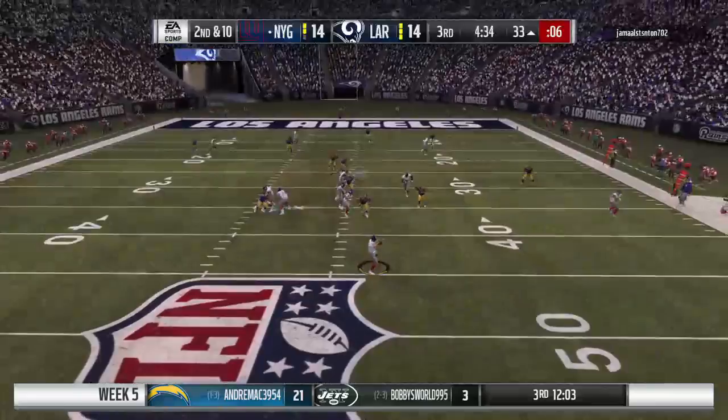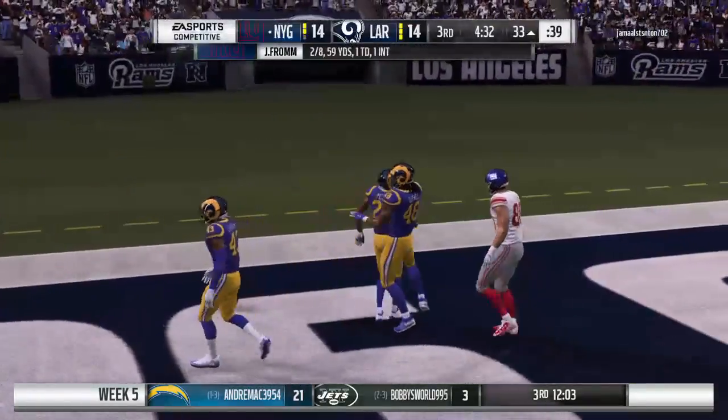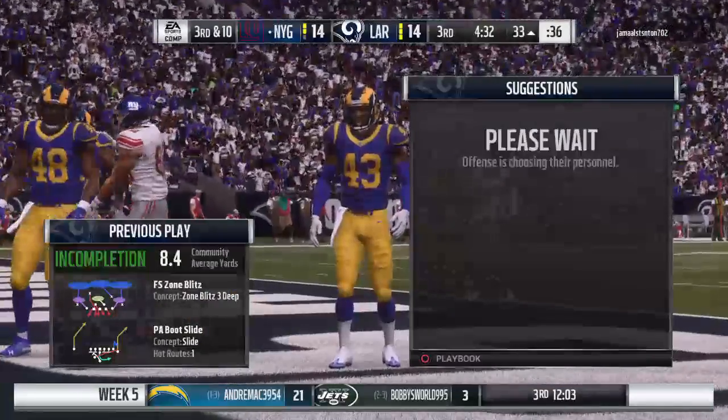Second and 10, he'll look to throw again. Trying to lay one up deep. And they went for a big play through the air on second down. Couldn't connect. Now it's third.